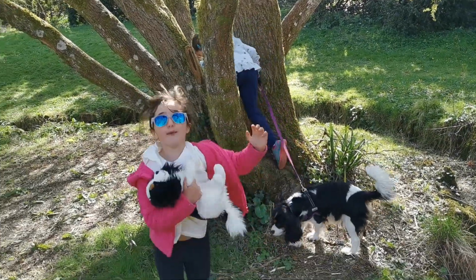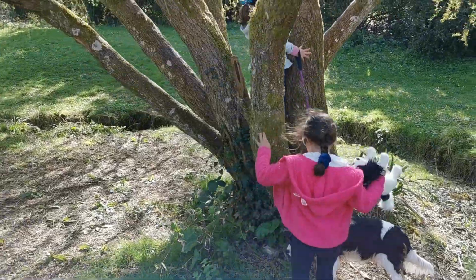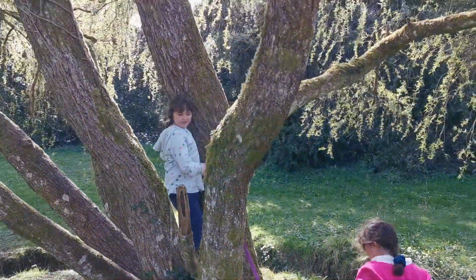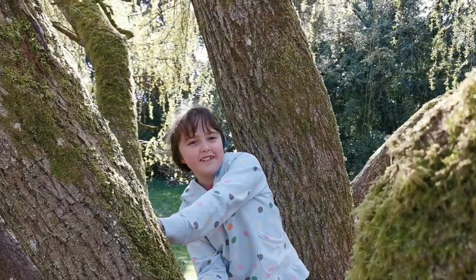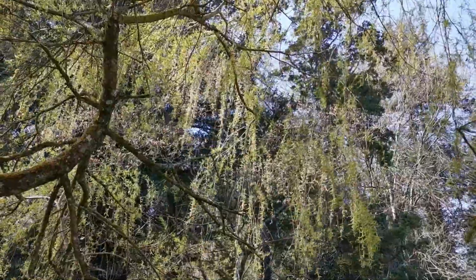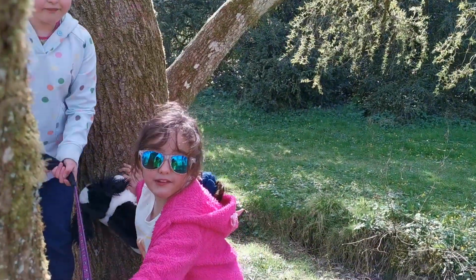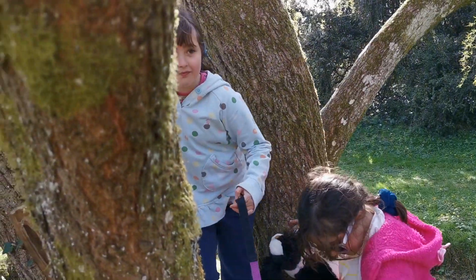We can climb on it. So your favourite parts of trees are the bits you can climb on. Olivia, what's your favourite bit of a tree? The beauty. You like how beautiful they are, yeah. I like how pretty all these leaves are. And I like how they dangle. Yeah, it's beautiful, this willow, isn't it?